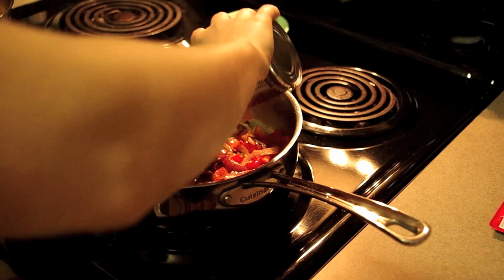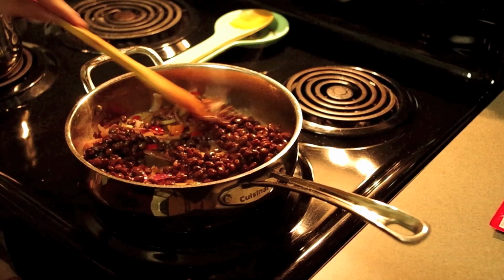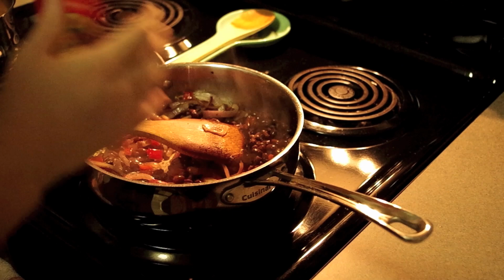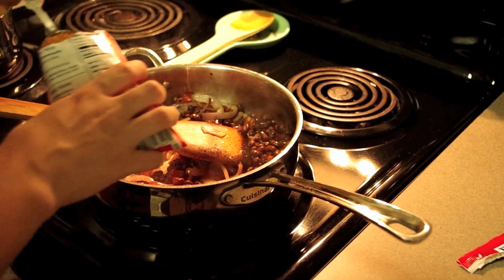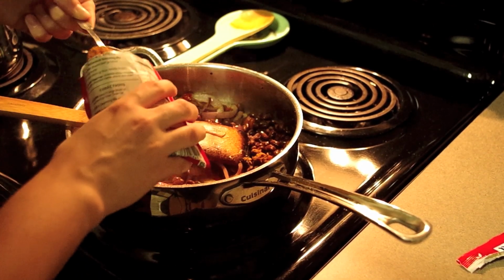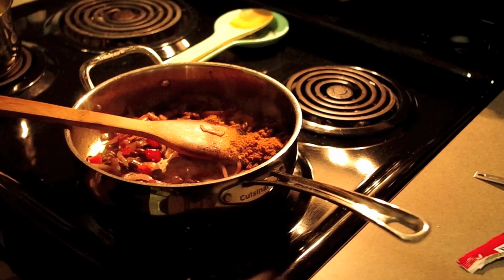Once the vegetables were sauteed and soft and looking really yummy, I poured in a can of black beans, which I had drained and rinsed beforehand, mixed those in, and then I added a couple tablespoons of some taco seasoning as well. The recipe doesn't say to add water once you do this, but I've noticed that it gets kind of chunky and clumpy, so I added maybe a 1/4 cup of water to the mix as well, just to kind of smooth it all out.